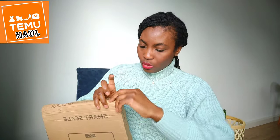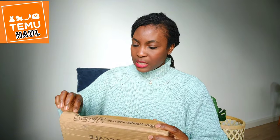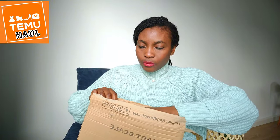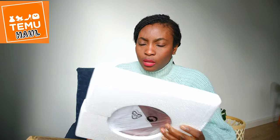Let's see. I don't know what the fuss about Temu was, but. Oh, no, let me open this thing. Honestly, I've ordered a scale. Let's see. And the way these items look so cheap, eh? Very affordable. Does this look like it's about to break?